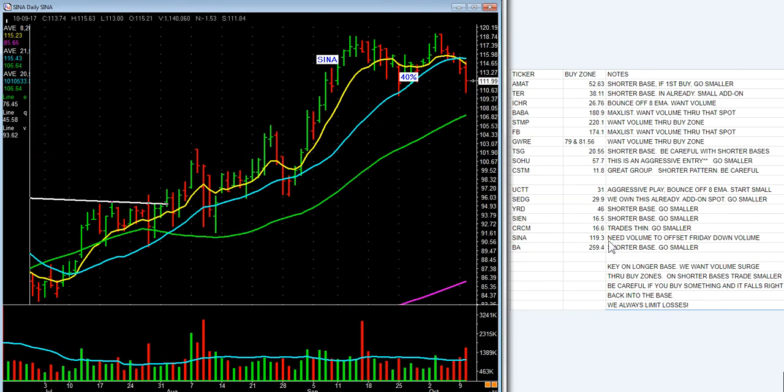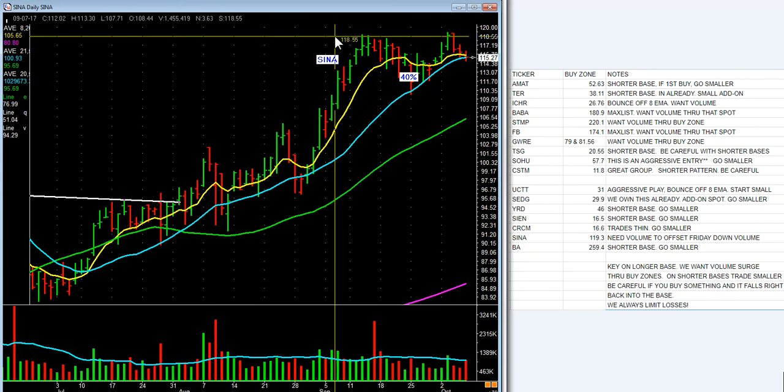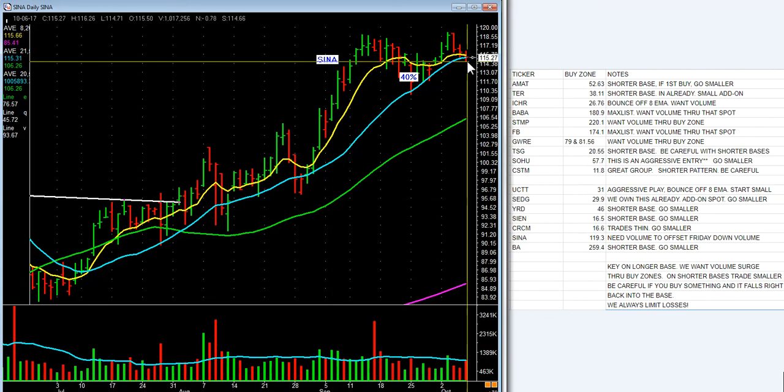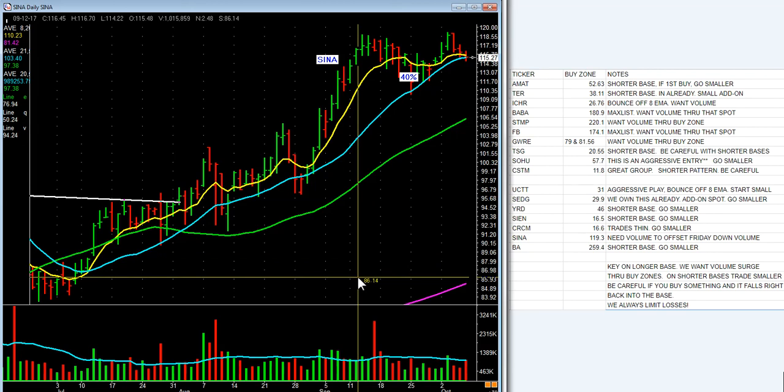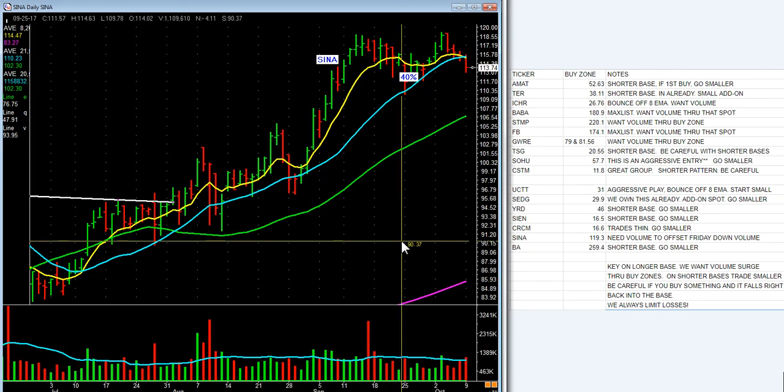CINA. This was on the list a couple of days ago. 119.30. What's 119.30? There's 119.20. The high on this bar is 119.20 plus 10 cents. 119.30. Taking out those highs. I want to show you something here. This was a couple of days ago when I had it on the list. Going across these tops. Doesn't look that bad. Slight volume pickup, but it's right down to the 20. I thought maybe it's going to bounce and go. They do that sometimes, like right here. Maybe it'll go again, but it didn't.